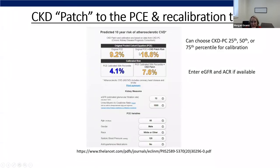So what happens here is you can then add in your measures, along with, now we've updated with GFR and albuminuria. And it will give the original pooled cohort equation, and then it will give it with the CKD patch. And you can see this person who has a gram of albumin to creatinine ratio has a much higher risk than originally estimated. However, because the calibration is so off in the original, if you move it down to the 50th percentile, it perhaps was sort of similar in the beginning. So maybe this is not a good example. But I do think, just to drive the point home, that these risk tools are even more calibrated than a lot of the things that you're already using.